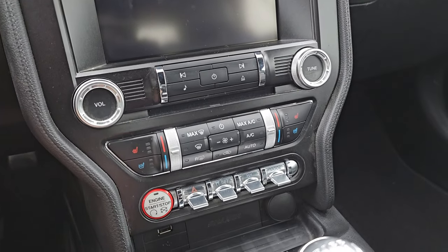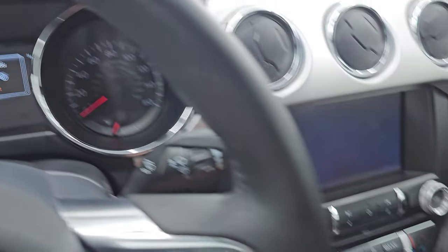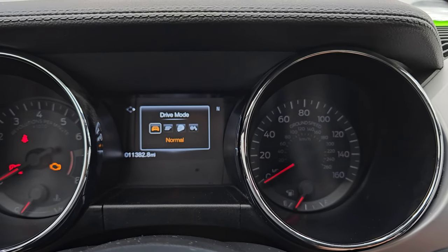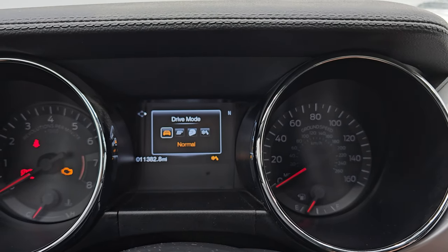Heated and cooled seat buttons, climate control, stability control. That's for your different steering feels. So you get sport, comfort, and normal. And then the one next to it is drive mode: normal, sport plus, track, snow, wet.